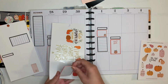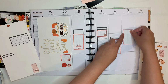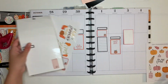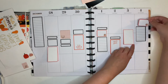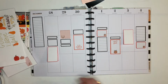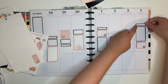We will do another journaling sticker on Saturday because I don't have work on Saturdays. So it is a good opportunity for me to get some stuff done. And then this one will go on Sunday, so we have enough room. Couple more of these pumpkin boxes. Go right there with that. I have work on Sunday, so that should be accounted for.